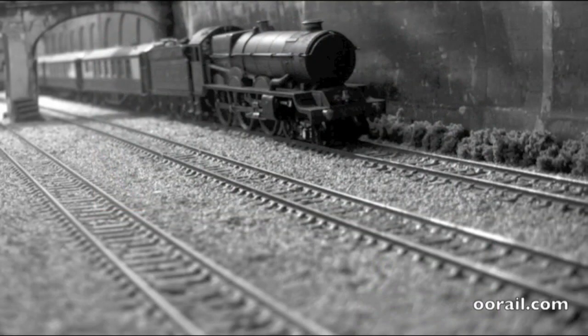And then finally, today we uploaded a video featuring King George V. This is a newly acquired King locomotive. It's a Class 6000 GWR loco, and it's a fantastic loco, and this one happened to be custom weathered, so I hope you enjoyed seeing that going around the layout. Alright, so that's what really happened on oorail, so let's take a look at what else.